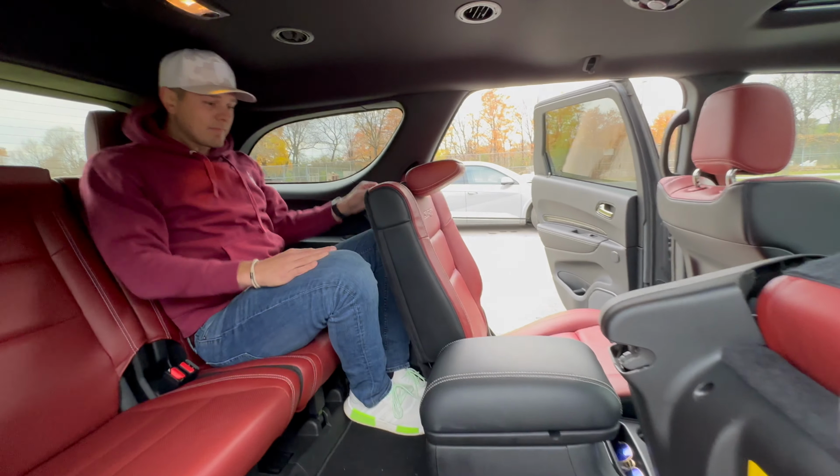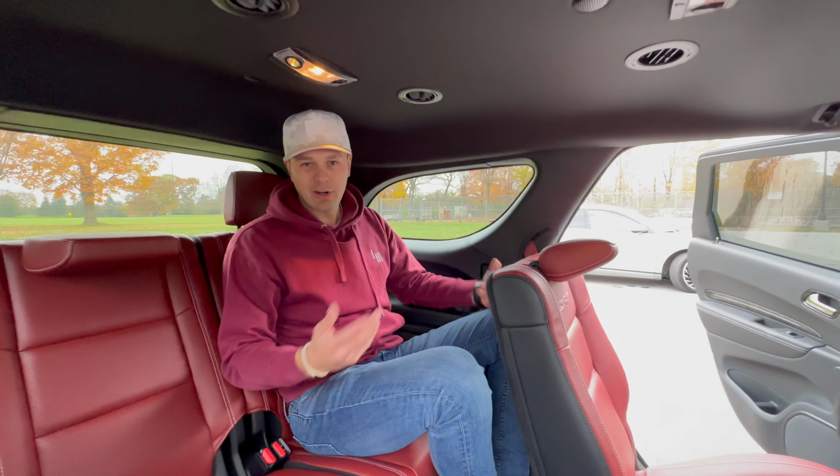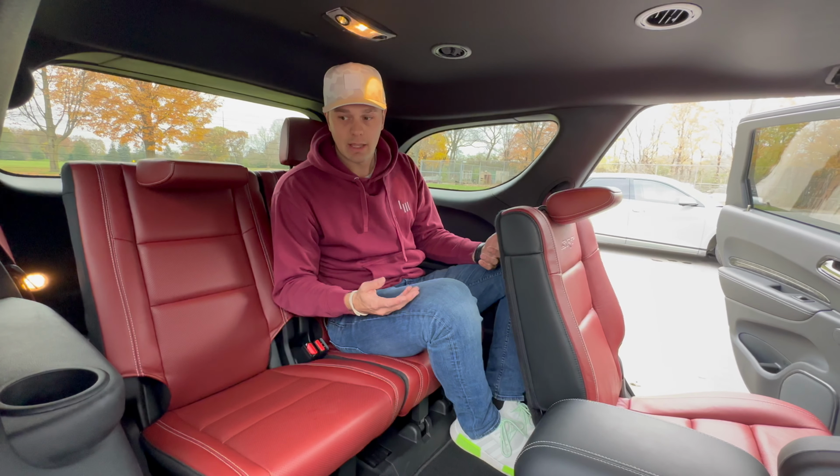I'm 6'1". I have okay room. Actually, it's not terrible. I have about an inch of knee room. I don't really want to sit back here, but I like the self-awareness that you only have 2 seats rather than trying to stuff 3 back here. That's just a lie. You're not getting 3 humans back here.